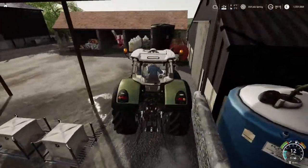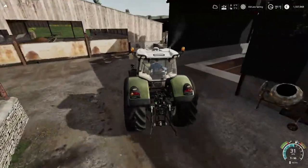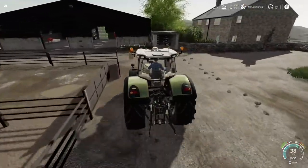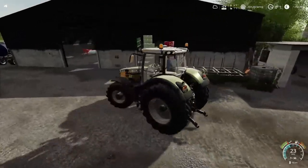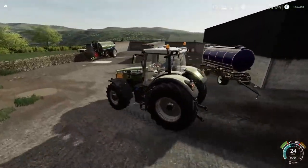So I'm kind of expecting this will be my last year here on Shamrock. There's a few other maps in the pipe and a few other things I wanted to do, so this may be my last go at this map. While I'm here though, I'm just going to have a quick neb. I have a feeling I've got some seed.